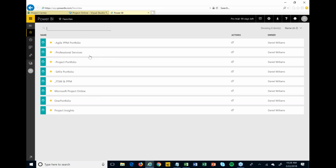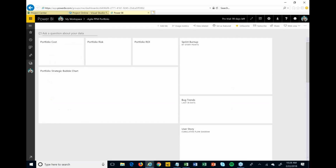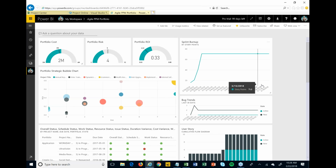So I just popped into Power BI here. Power BI is another app within Office 365, a super cool app. If you haven't used it yet, definitely check it out. What it allows you to do is connect up to lots of different sources, including Project Online and VSTS, and we can do some really rich, robust reports.